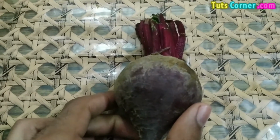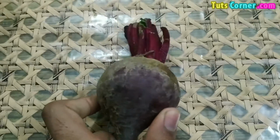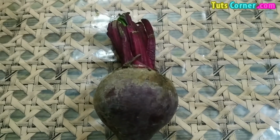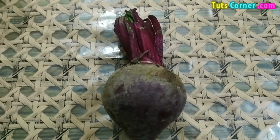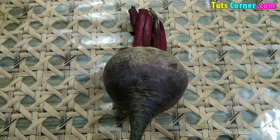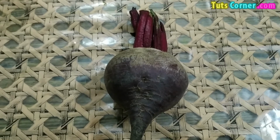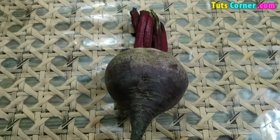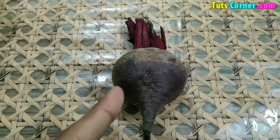Beetroot is packed with a lot of vitamins and minerals which plays a crucial role in our skin color and texture. Beetroot is mainly responsible for cleaning your blood as well as improving your blood circulation. It will also help to clean all the pimples and dark spots from your skin. So for this you have to make it a part of your daily diet.